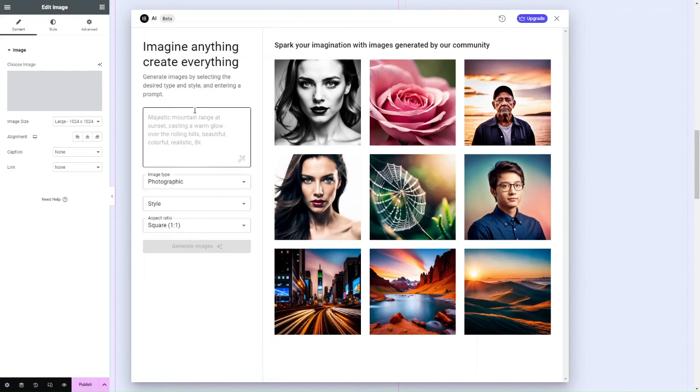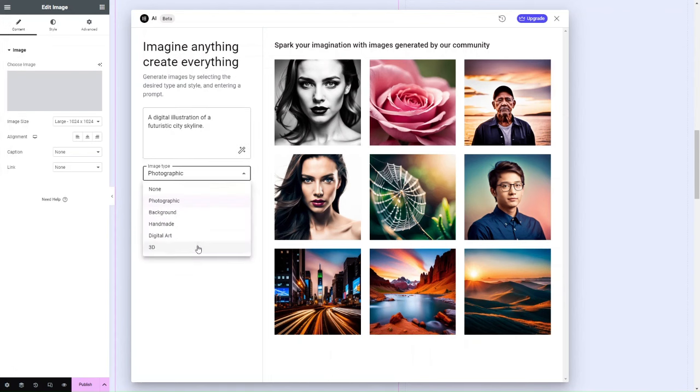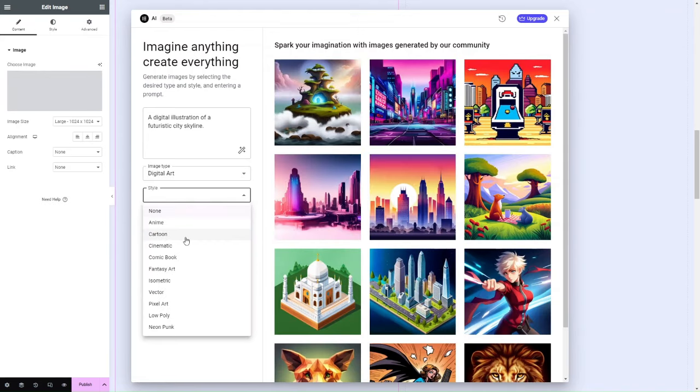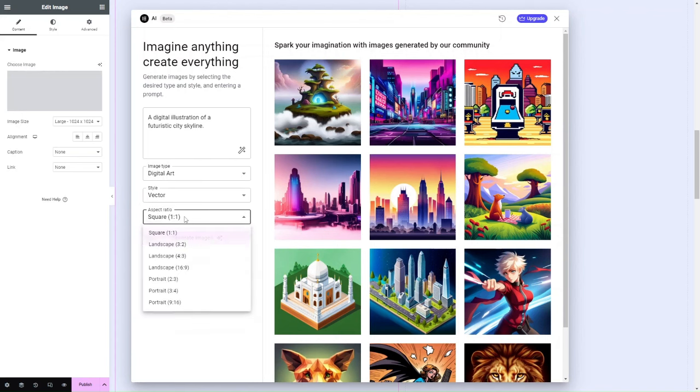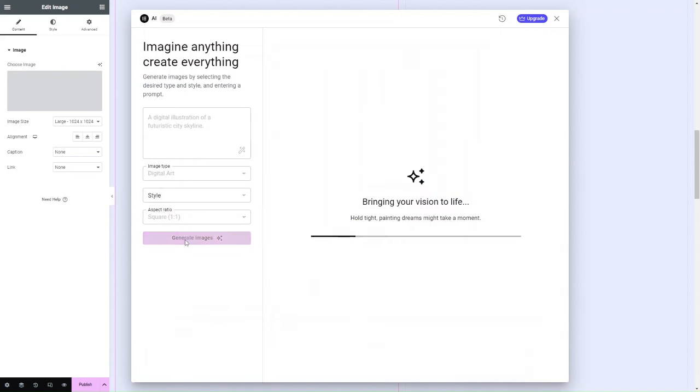The other thing that you can do is generate an image with a prompt. So for example, when it comes to using prompts for the image generation AI, be as specific as possible in describing the image you want to use. This will help the AI to generate an image that's really relevant to your request. So for example, if we type this, and then you can type what image type, if you want it to be a photographic, digital art, things like that, the style that you want it to be in, and the aspect ratio as well. So you can see these images here are generated by the community, and you can just type in your own style here, and you just want to click on generate images.